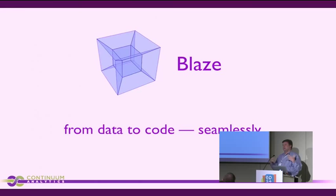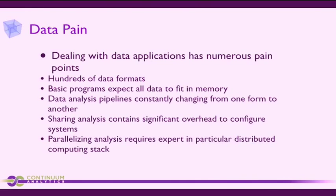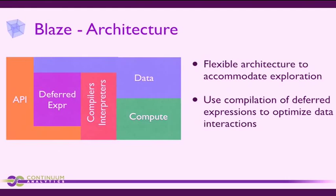There ought to be a way to write expressive, table-oriented code that you then just plug whatever data you have into, and even allow you to cross different tables and have the same expression work across all those tables. So Blaze is a foundation for large-scale array-oriented computing that leverages the technologies that are out there already. With data, this is describing some of the pain involved. There are many, many kinds of formats. The big data pipelines are constantly changing. It can be difficult to reuse code in that environment.